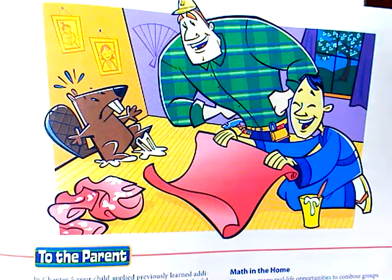Okay. So in Chapter 5, like I said, that's what we're going to be focusing on, learning and practicing how to add 2-digit numbers.